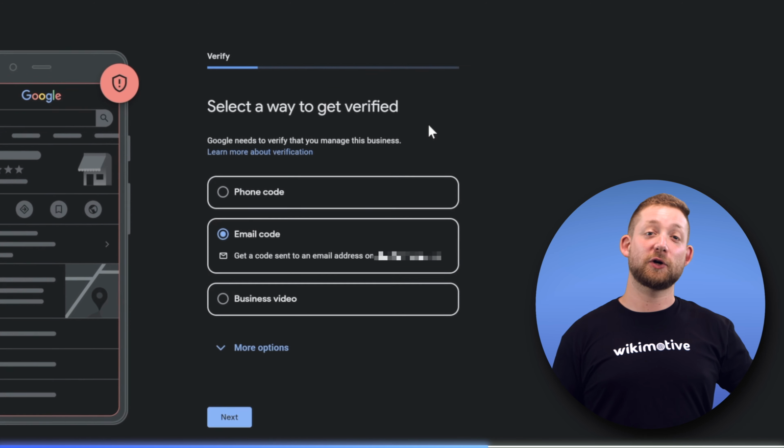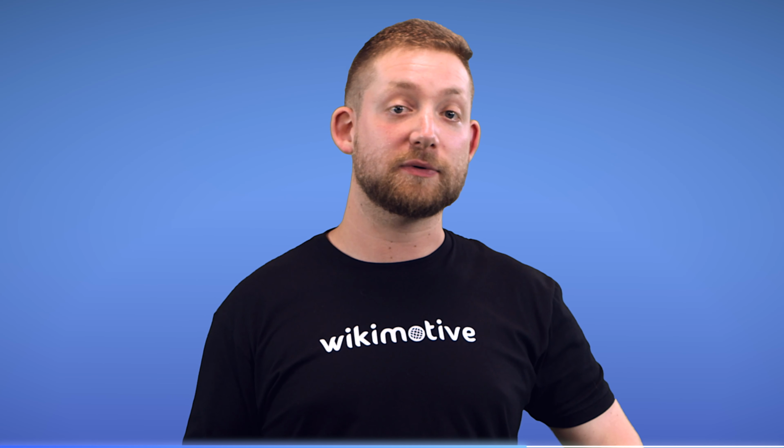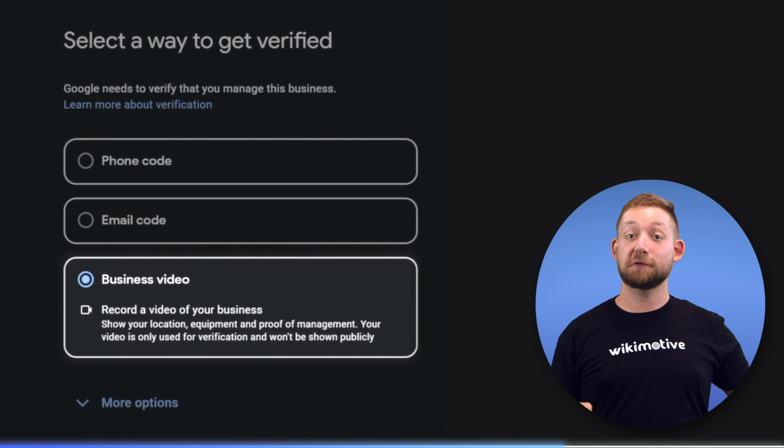Next, we have the email code verification. If you've been following the series, you'll remember entering the dealership URL during the creation stage. Well, if your team email address includes the same domain, there's no problem. Any team member is qualified to receive the verification. However, if the domain on your team email address doesn't mirror the dealership URL, you'll have to pick a different method. The final option is business video verification, which is fast becoming Google's preferred method.